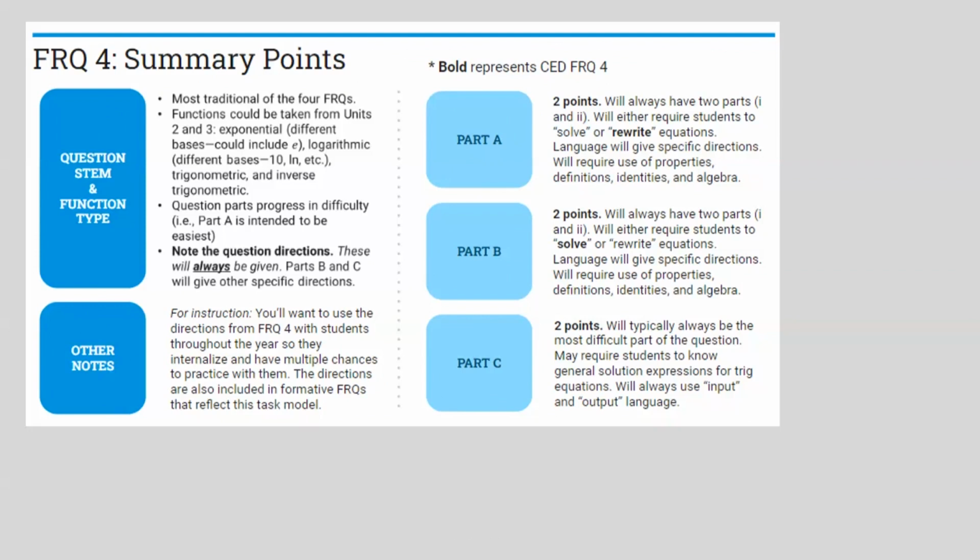For part A, it's either going to have students solve an equation or rewrite an expression. Part B will be the other one. So if part A was a solve, part B will be a rewrite, or vice versa. If part A was a rewrite, then part B will be a solve. And then part C will be another solve, and this will be about finding all of the solutions.